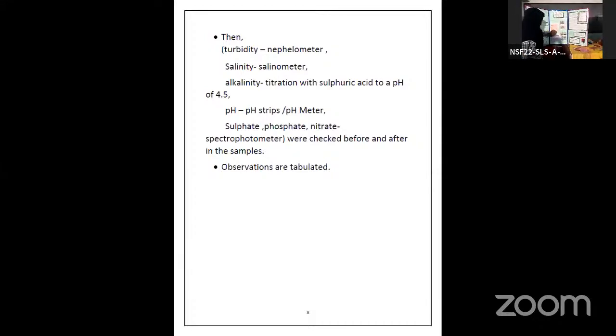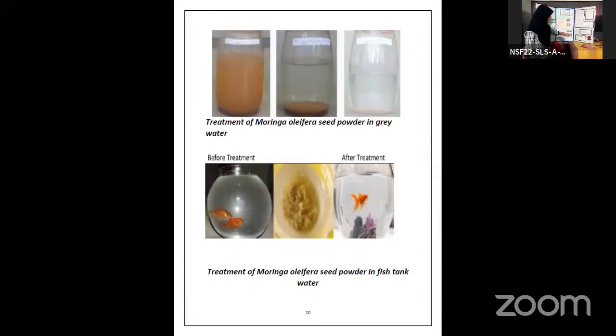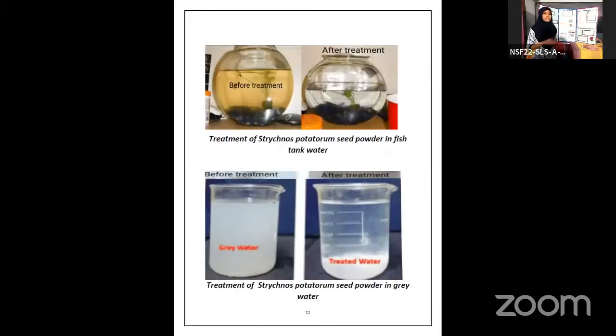So you can clearly see that the water is polluted and it is very dirty. After treating with Moringa oleifera, it is purified very much. Likewise, when we use this in fish tank water also, the water is purified. The same is for Strychnos potatorum also. When we use Strychnos potatorum in grey water and fish tank water, it will decrease the concentration of all these things. So, although these two will purify the water, Moringa oleifera will purify the water more efficiently than Strychnos potatorum.